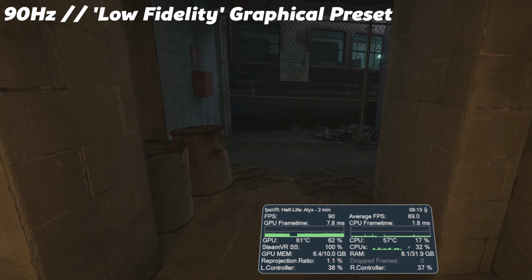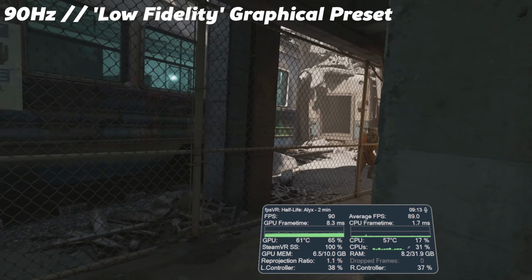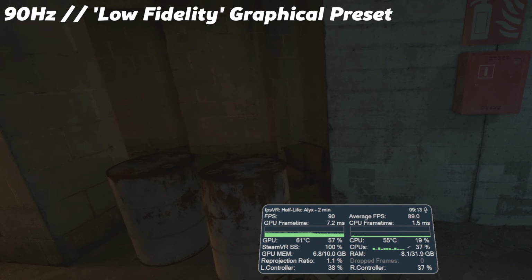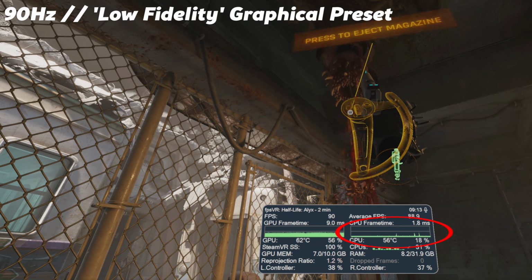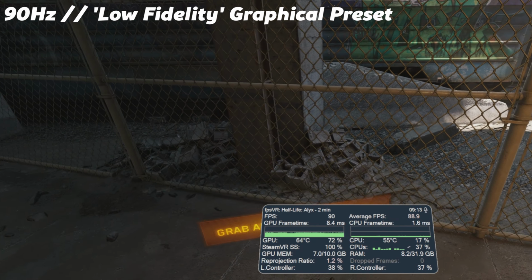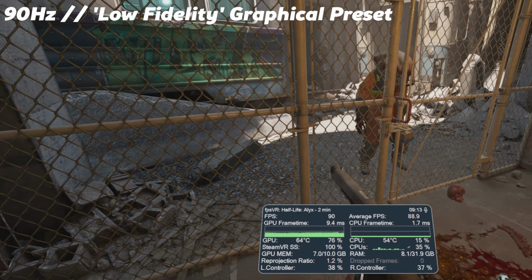We are running at 90 Hertz in the headset, and as you can see, generally things are running perfectly fine here. There are occasional dips. You can see on the CPU side that there are a few dips here and there, and also the GPU has occasional hitches here and there as well.